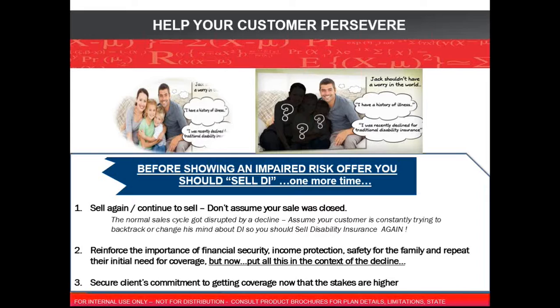And you can go back to the client and say, hey, I have bad news. You have some medical history that's not going to allow us to pursue a case with a traditional marketplace carrier. We have two different options for you. So you don't have to resell that case and tell them start from scratch and give them the need for disability. You already have done that in the past. Now we just have to put this all in the context of that decline and let them know that we're still providing some financial security. We're giving you some income protection.